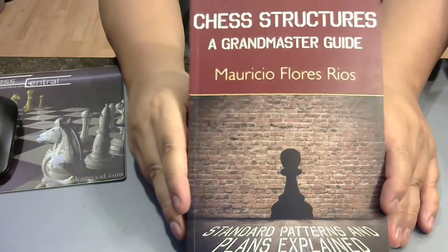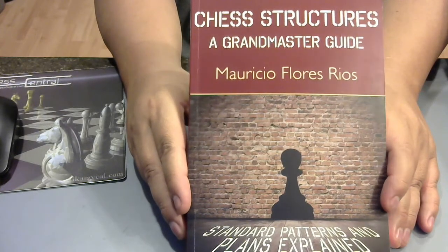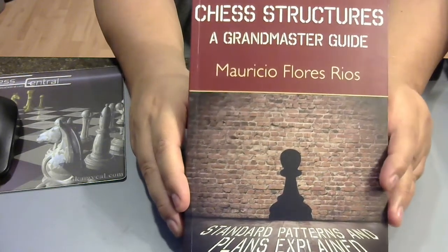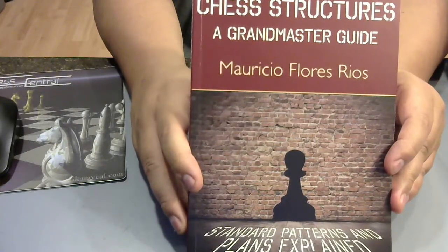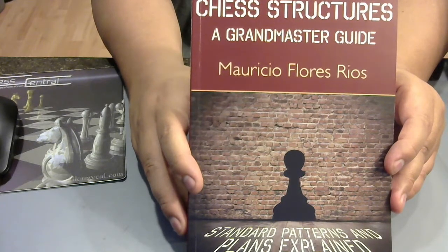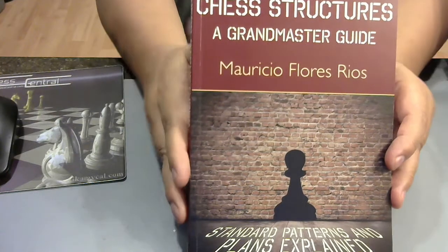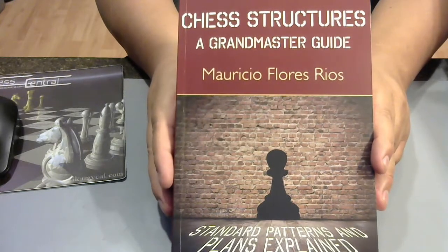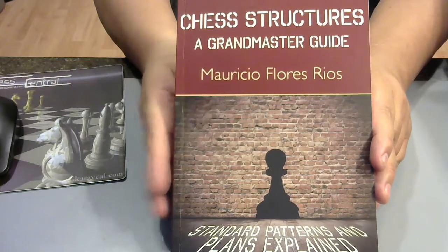Along the lines of positional chess are the chess structures, right? A Grandmaster's Guide. So, Mauricio Flores Rios is, I think, from South America, and this is basically about chess structures, the strengths and weaknesses of certain chess structures that arise out of certain openings, right? And which ones you should understand. And a lot of that is going to be on the pawn formation.